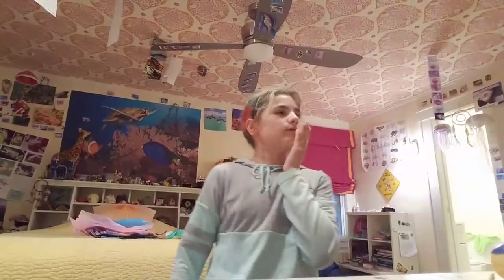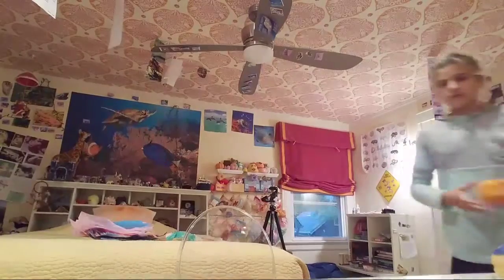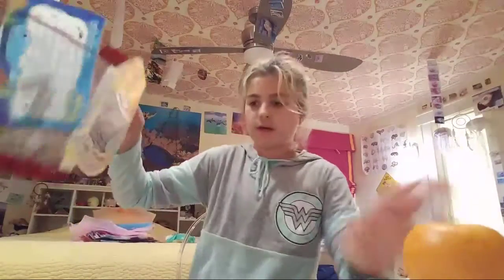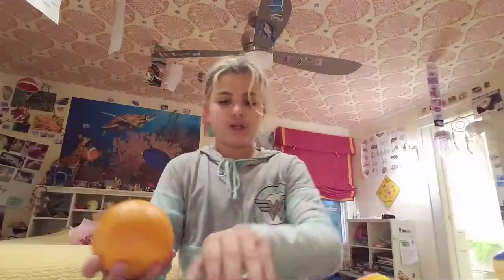So I am looking for some more squishies that I can put. I just found this I bloom orange, and I just found its packaging. Oh, gosh. There's packaging all over the place, guys. I just found this packaging for it, so I'm going to put it back on the packaging. I love when you find the packaging for a squishy.